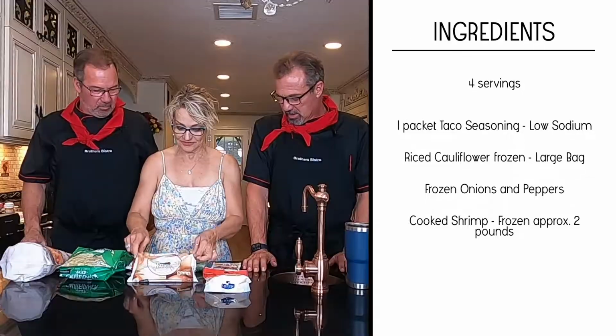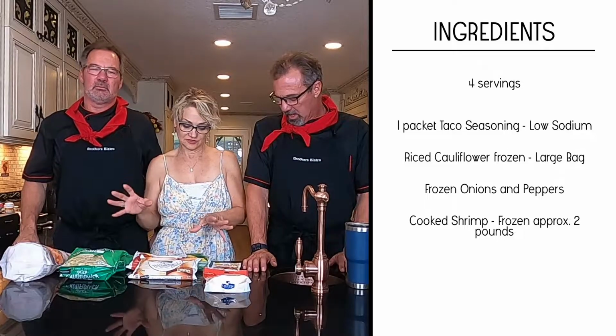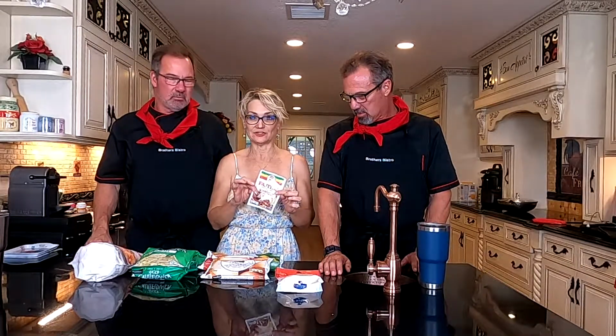And now it's all frozen. Yep. And sometimes you get these all together, like a bag of peppers and onions. That's good too. And this is all frozen. We just took it out of the freezer. And you can use either fajita mix or taco mix, or one time I found a chipotle taco mix that was really good.